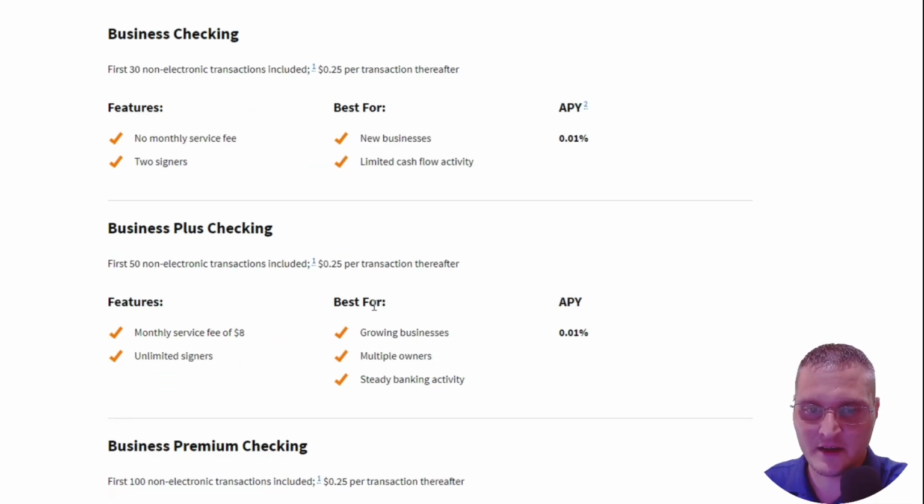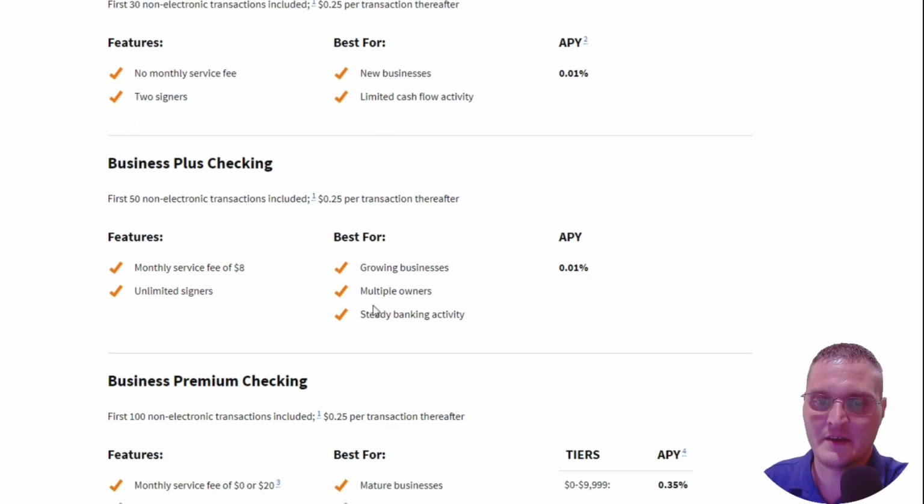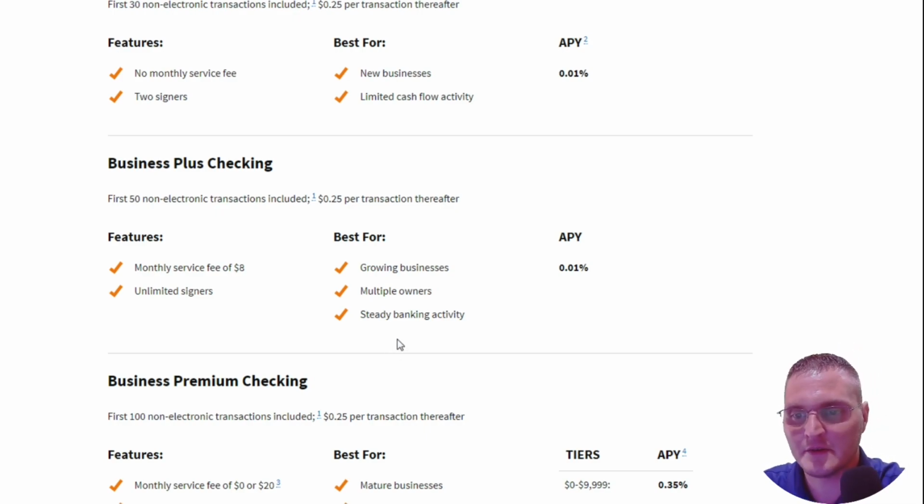Business Plus checking allows 50 non-electronic transactions included. The monthly fee is $8. The Business Plus checking at Navy Federal is best for growing businesses, multiple business owners, and steady banking activity.